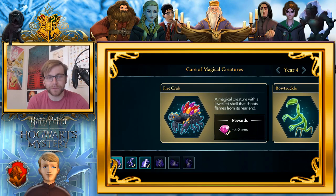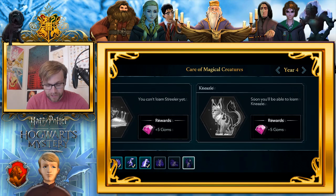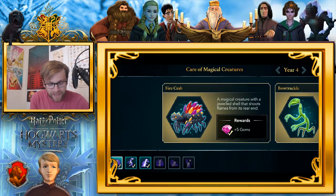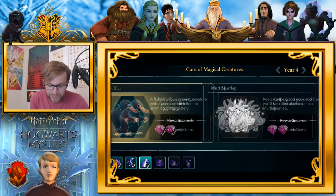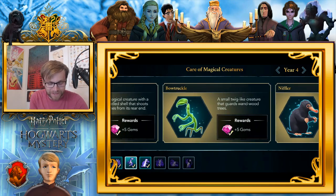It would be really cool if you could have some of these magical creatures as pets as well. I know they're not standard. We've got a Kneasel there. We are going to learn about the Kneasel, Streeler, Murtlap in year 4 as well. Let me know if you could have any of these creatures: Firecrab, Bowtruckle, Nifflas, Murtlap, Streeler, that's going to be popular, or a Kneasel. Which one would you have? Let me know in the comment section below.